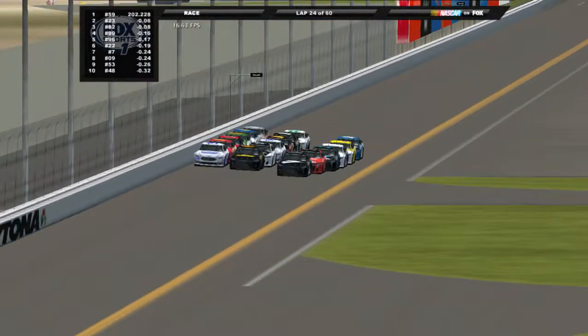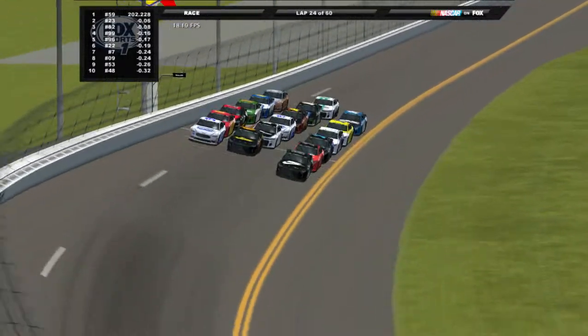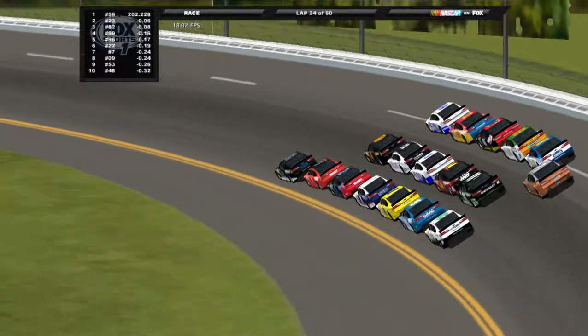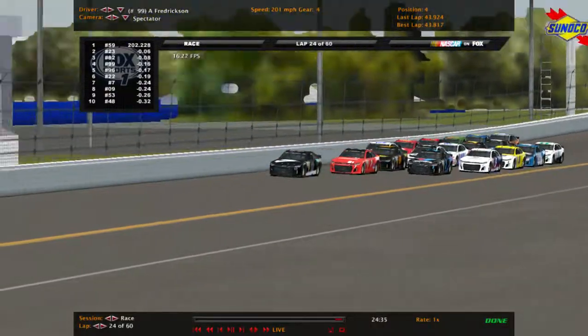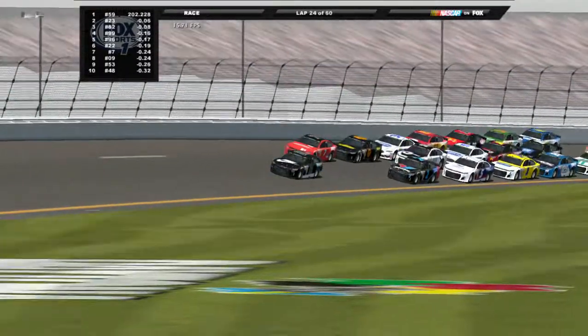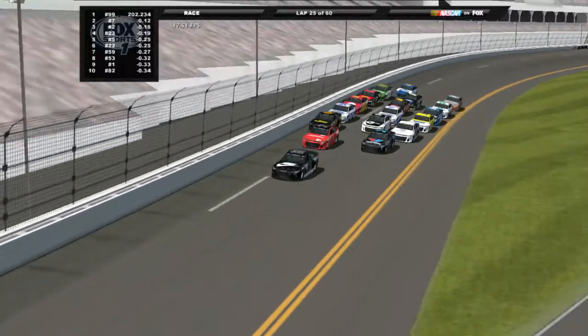Lap 24. They're still keeping it clean. Remember, they do have to take a pit stop. Keep that in the back of your mind. As now Fredrickson again, this is how he got the pole. He's just running that constant line in these racing conditions. I don't know. I can't speak of it.